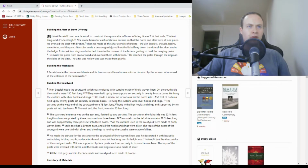Next, he made a bronze grating and installed it halfway down the side of the altar, under the ledge. He cast 4 rings and attached them to the corners of the bronze grating to hold the carrying poles. He made the poles from acacia wood and overlaid them with bronze. He inserted the poles through the rings on the sides of the altar. The altar was hollow and was made from planks.